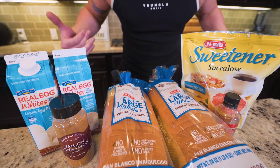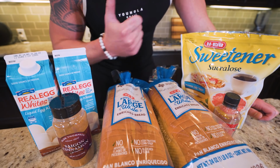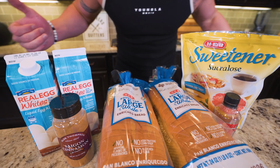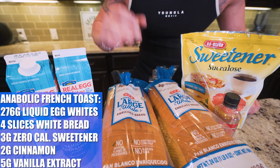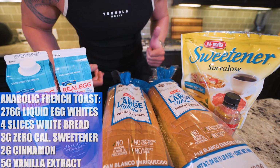So the first meal we will be making is anabolic French toast, aka French toast that has added protein. Now, this is one of the easiest recipes you will ever do, and cooking it for the entire week is not only simple, but a delicious way to start the day. I'm gonna put the recipe card for all these recipes on the screen right here. You can screenshot it if you wanna try it out yourself, or if you have my cookbook, this one will be on page 18.